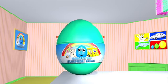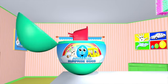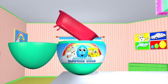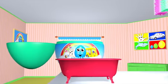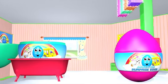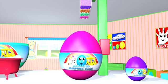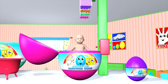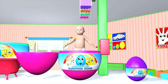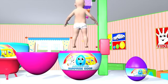We love surprise eggs. What's inside? It's a bathtub. A pink surprise egg. What's inside? It's a baby dog. Yay!